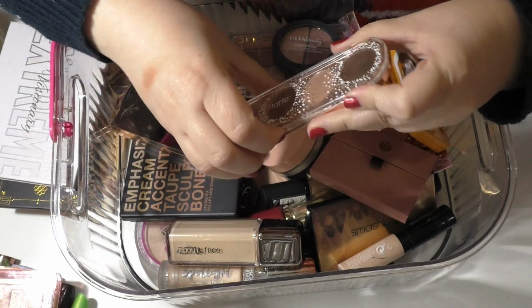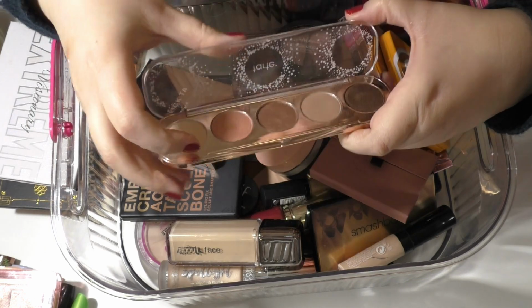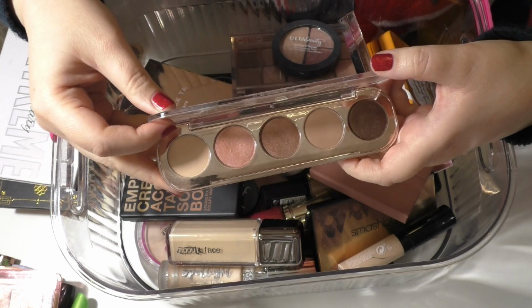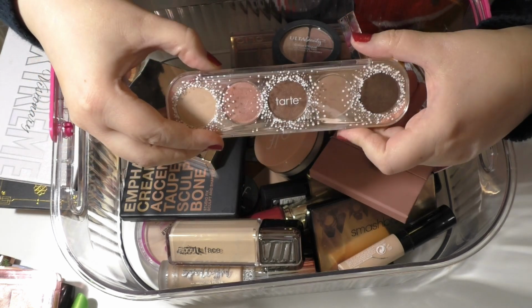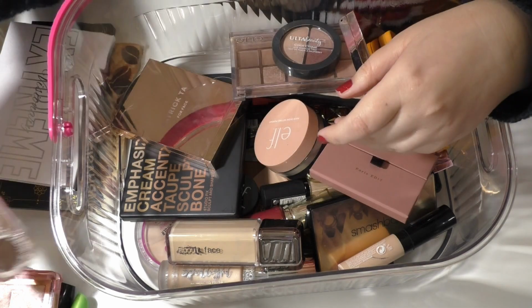Next is this Tarte palette. I'm gonna pass on to a friend who loves Tarte that I think will really love this. It's a great neutral. It's just not super exciting to me, and it's just one that I feel that I have in other variations that I like better than this Tarte one.